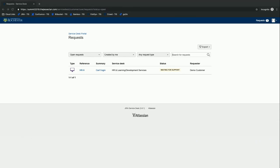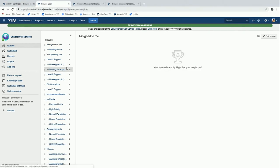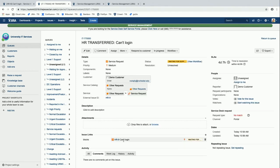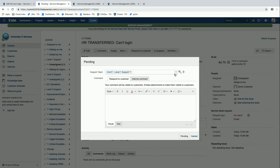If I go back into the agent view and go over to that IT service desk, I can see level 1 has the ticket, and I can see it's been transferred from HR. So they know it did not come in directly. They can see the relationship back. Now say level 1 can't do anything about this. It's something going on with the code of the website. We built that same handoff capability inside of our ITSM workflows. And say I need to get it to level 2 support. I can easily do that.